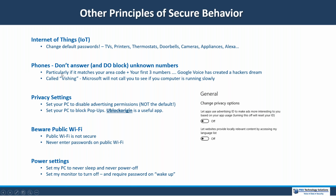Phone scams are increasingly common. If you see an incoming call where the first 3 or the first 6 numbers, area code and first 3 numbers, match, I never answer a number unless it's on my contact list anymore, and especially if the first 6 numbers match. Phishing scams by phone are unfortunately increasingly common, and you all have probably seen that.